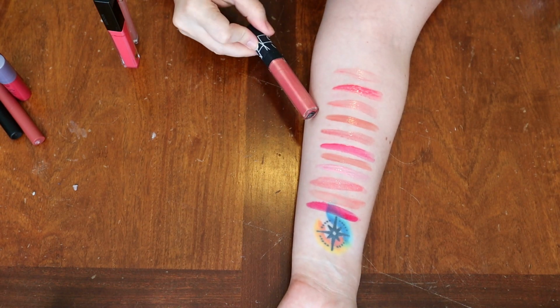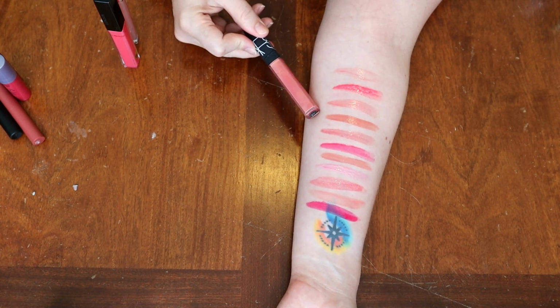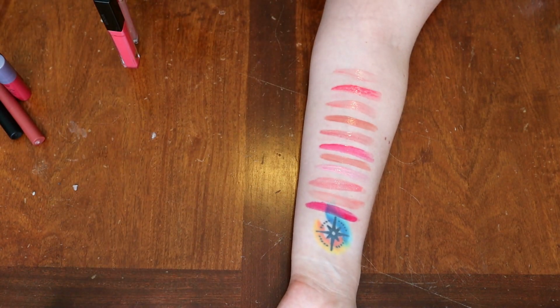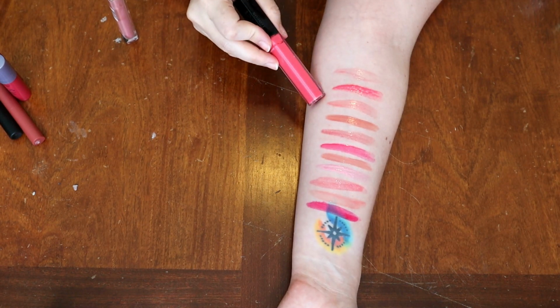Ooh, NARS lip gloss. Don't remember what this looks like on me. I know I said earlier that nothing from the Orgasm line looks good on me. We're gonna put this in the chopping block because I don't remember what it looks like on, but it could be going.